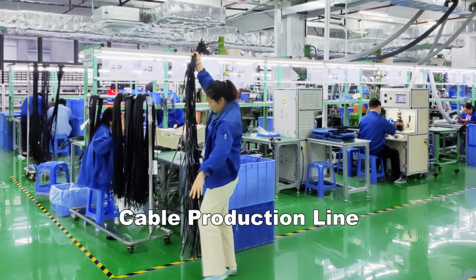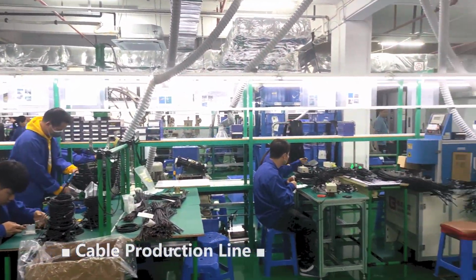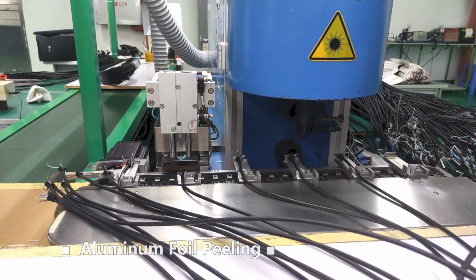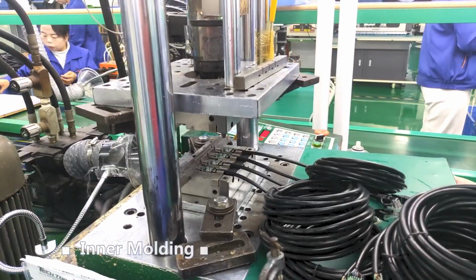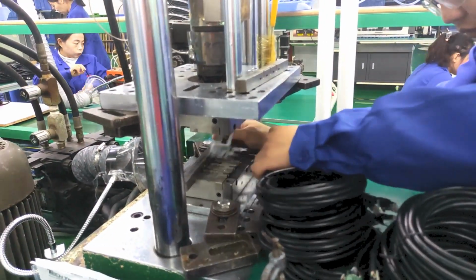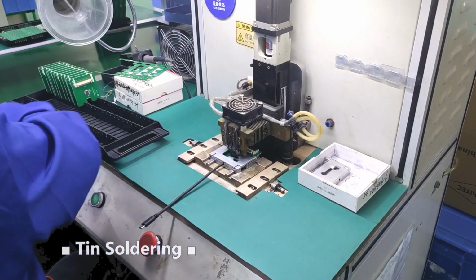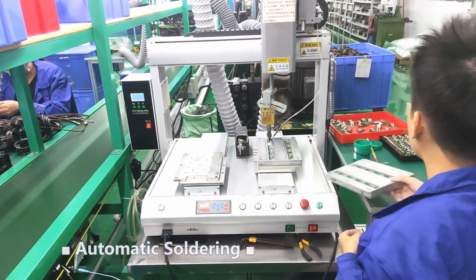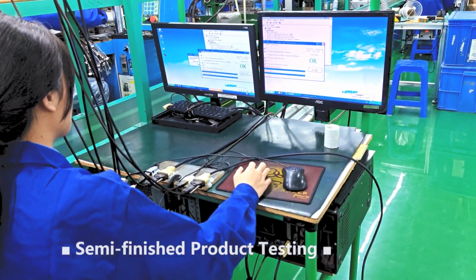Cable production line. Aluminum foil peeling. Wire decoring. Inner molding. Tin soldering. Automatic soldering. Semi-finished product testing.